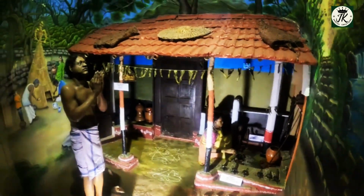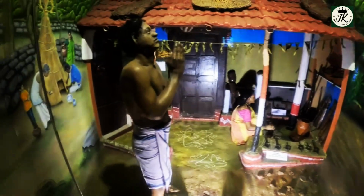The museum consists of several clay monuments. Various artifacts of the tribal people are exhibited, which include jewelry, hunting tools, and kitchen utensils.